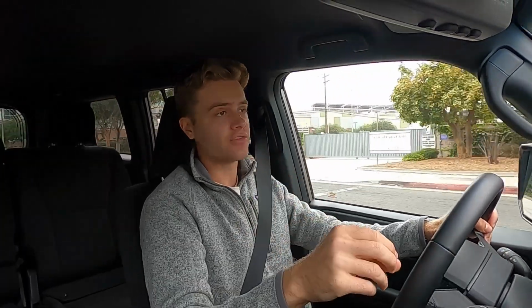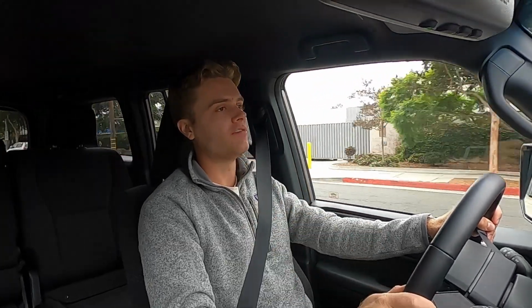So if that is something that you worry about, I would definitely recommend the GX550 because I love that 3.5 liter twin turbo V6. It also has a little bit of the high torque in the beginning, making it hard to accelerate smoothly off the line, but the 10-speed auto in that vehicle, I think, handles the torque better than this 8-speed automatic, and it's overall just a more refined package.